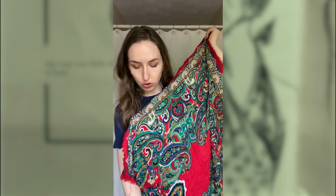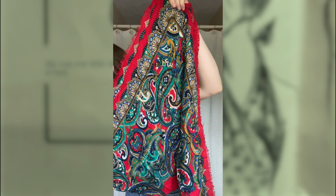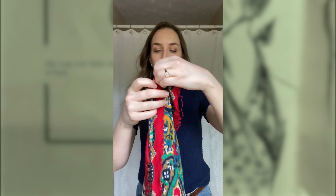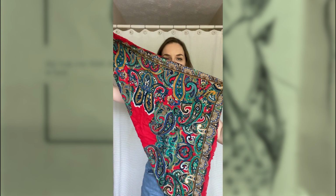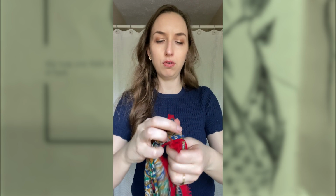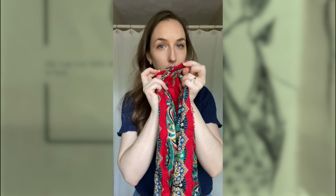It says use large square and turn into triangle. Check. Tie at center points. Oh wait, if I do that, does that mean that the tag is at the top? Yes, hold on. And then take the center points and knot them off. Like so.